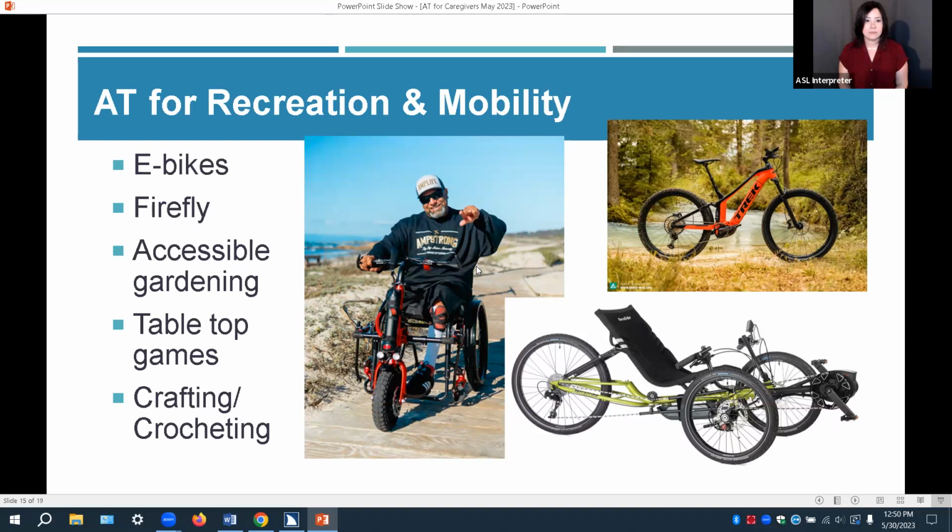Recreation is super important for anyone. All work and no play is no fun, right? So as a caregiver, we have so many things available in our recreation for outdoor and indoor. So we have tabletop games. One of the really super cool things that I think that we have, I don't have it pictured on the slide, but it's a dice tower.